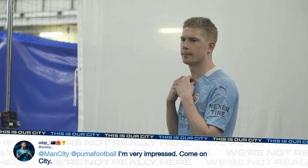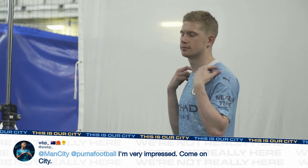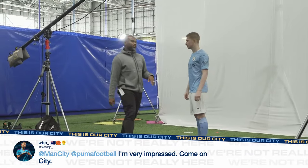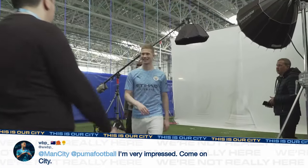There you've seen Kevin De Bruyne modelling our brand new kit. Now, I've got to say, I've seen players do all of these photo shoots. They must do so many of them. And we see them laughing, we see them smiling. But Joleon, I want the truth. Do players enjoy doing all of these media bits, behind the scenes coverage?